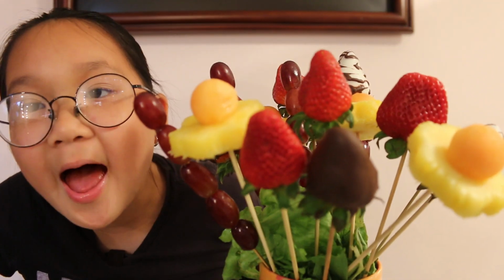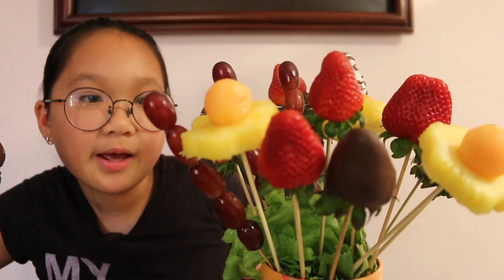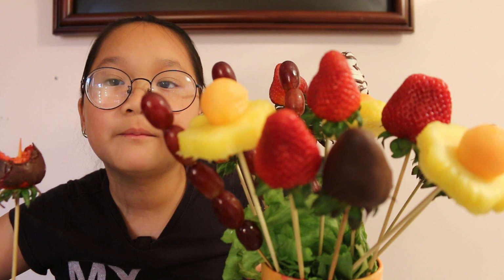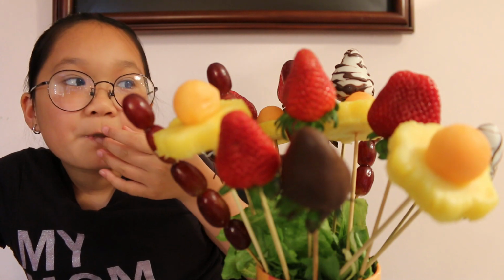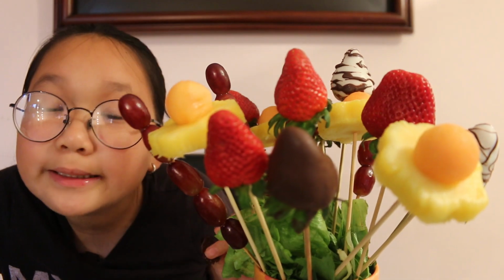My mom can make anything, like she can make creme brulee, she can make this, and she can bake really good, like cook. She's very talented.